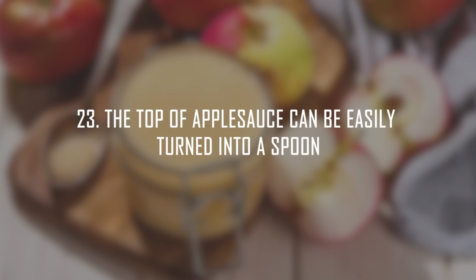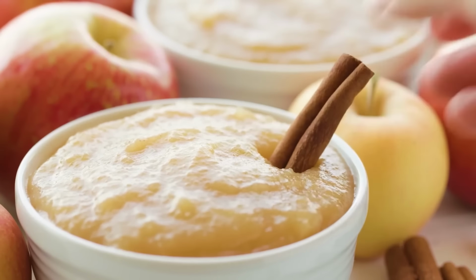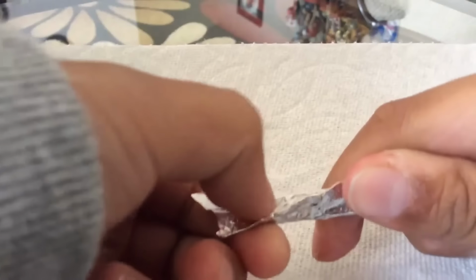23. The top of applesauce can be easily turned into a spoon. You know those single-serving applesauces we love to throw in our lunchboxes? It turns out you don't need to pack a plastic spoon with it. The foil lid is designed to be folded and shaped into a makeshift spoon.